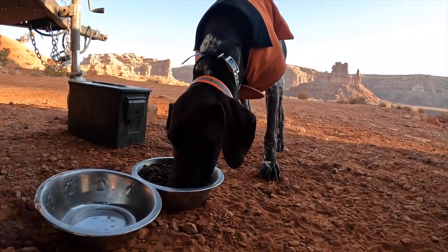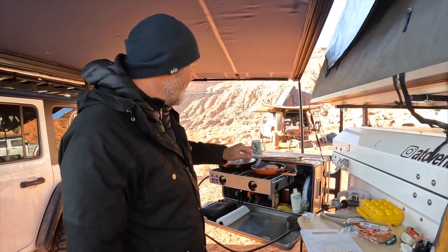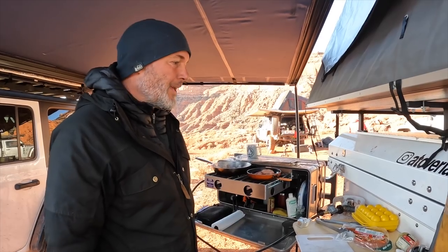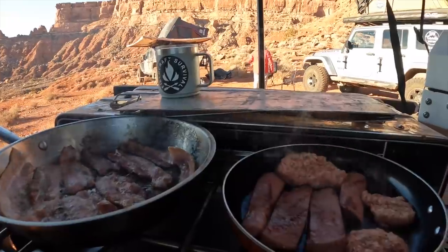We're making a meat lover's, I guess we call it a mountain man breakfast. We got kielbasa sausage, some hot sausage, and some bacon. And we've kind of run out of eggs. We have about 3 eggs left, so we'll put them all together, and I think it's going to be delicious.